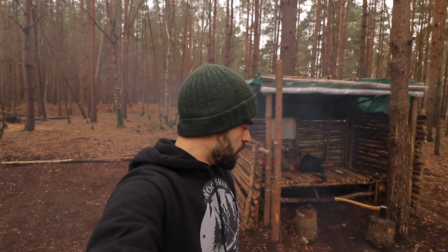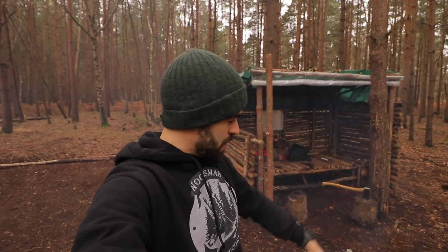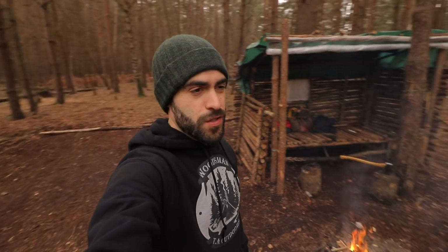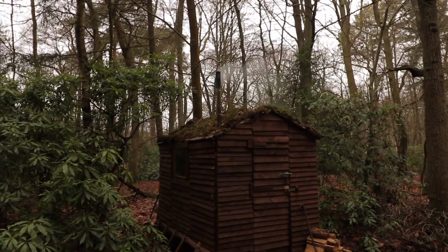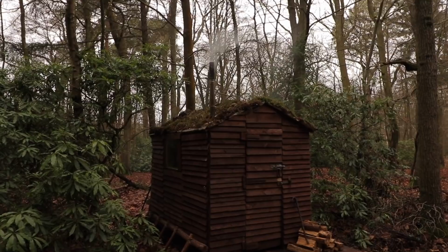I think Dad's up, I can hear some banging in the cabin, so I'm gonna go over there and get this fire bridge thing that I've got, which we can use to cook on the fire. Look at it, it's so empty. So sad. Can't wait to build more stuff here though. Looks like he is certainly in here. Stove is puffing away, so I know he's awake.